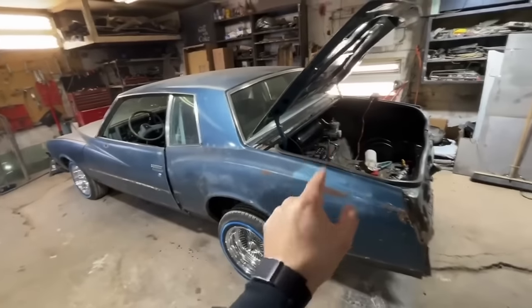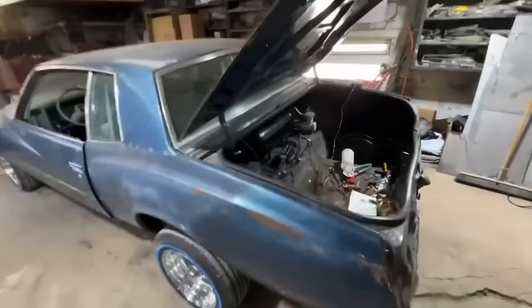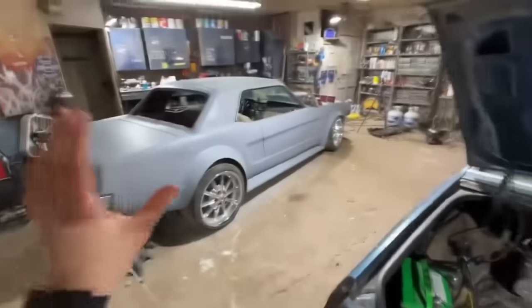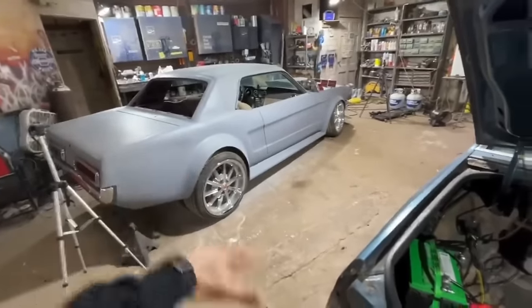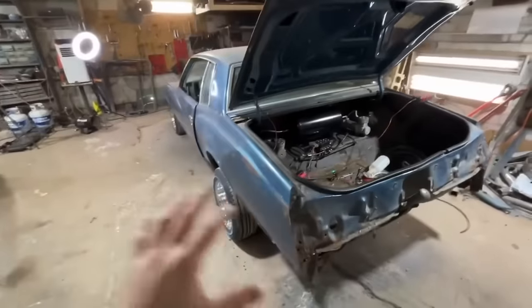I'm going to be upgrading the lines to half inch lines. I do not like how slow it is moving. 3/8 lines are kind of the standard when it comes to airbags. That's what I have in everything else. It's okay in the Mustang that it's not super fast or super slow going up and down. But for this one, I feel like it needs to be moving a little bit faster.